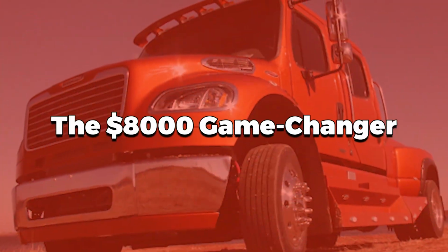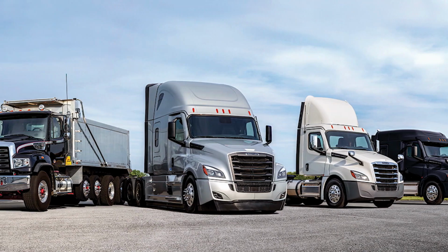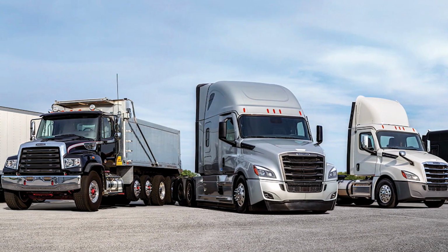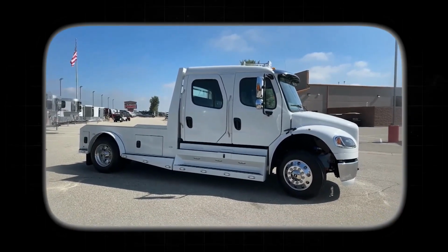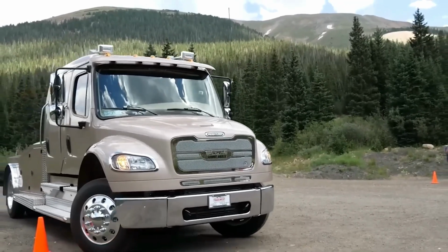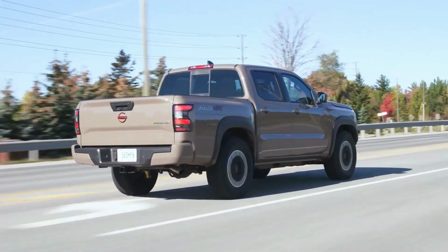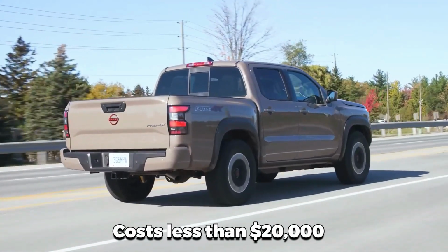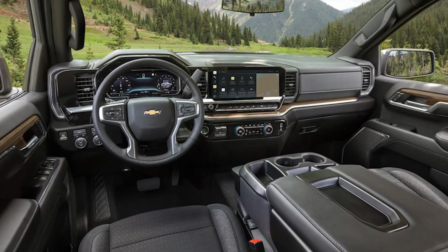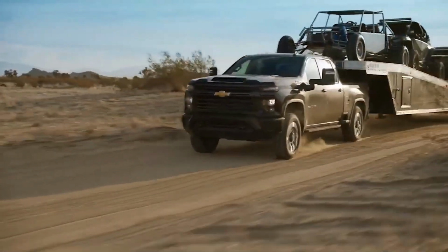The $8,000 game changer. All of us agree that Freightliner's Pioneer will change the pickup market as we know it. This $8,000 truck isn't just cheap, it's also unique. It's ready to take on the big guns thanks to its tough build, smart design, and cutting-edge tech. Look it over, a long-lasting truck that costs less than $20,000 and has many features. It's not just another cheap option, it changes what we look for in cheap cars.